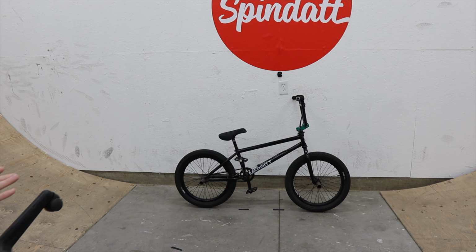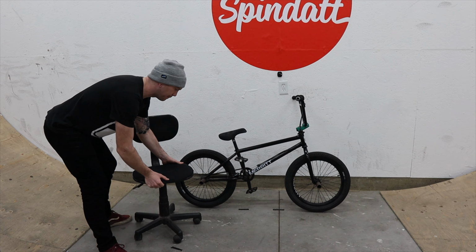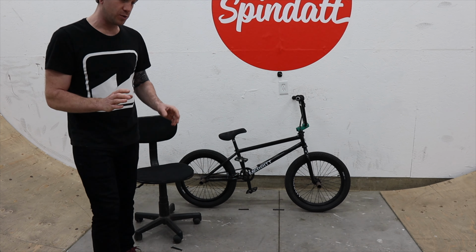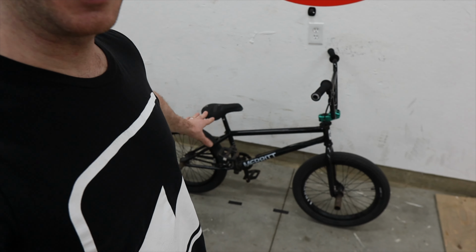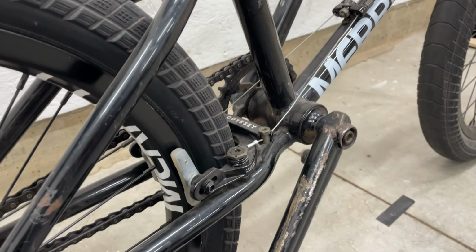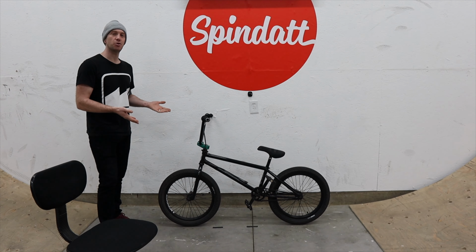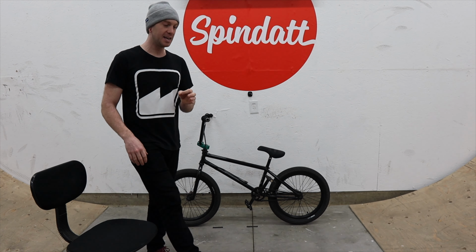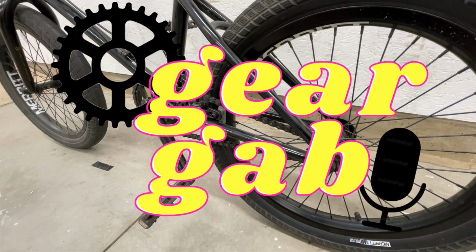Now, for this BMX night, there aren't any specific questions or requests for topics, but I did make a video a little while ago that talked about why I always turn left. And a few people in that video noticed something bizarre about the drivetrain on my BMX versus any other single speed bike. And that is that the drivetrain is on the left. Left side drive, or as some people like to call it, the wrong side. There's very much a reason for it. It seems like a fantastic excuse for a BMX edition of Welcome to Gear Gab.